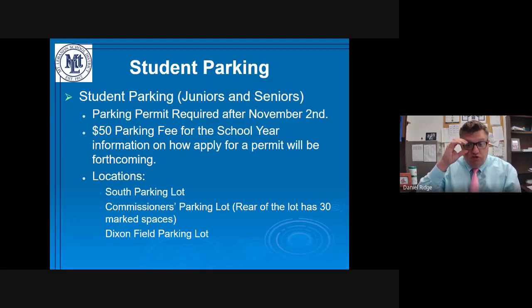Student parking. Juniors and seniors are permitted to drive to school in Mount Lebanon High School. A parking permit is required after November 2nd. We give you a little bit of a grace period. And there's a $50 parking fee, which will last the entire school year until June. Information on how to apply for a permit will be forthcoming. There will most likely be an email sent out in the next few weeks.